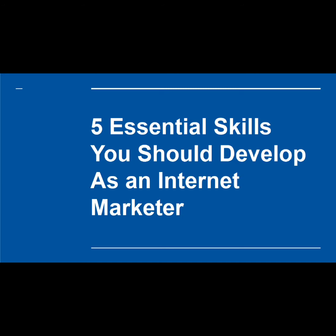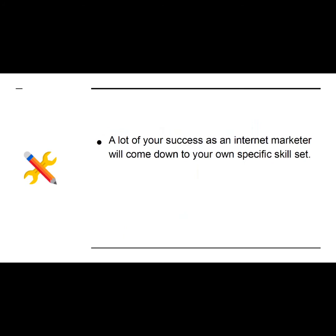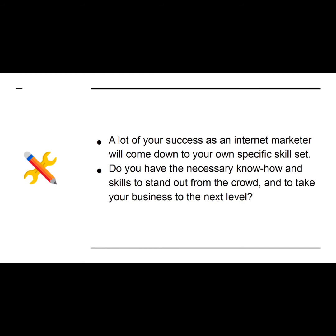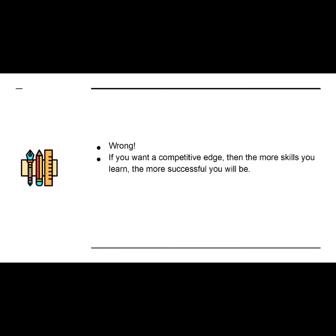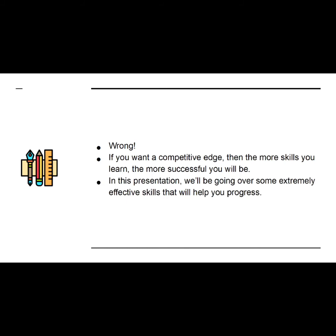5 essential skills you should develop as an internet marketer. A lot of your success as an internet marketer will come down to your own specific skill set. Do you have the necessary know-how and skills to stand out from the crowd and to take your business to the next level? The problem is that a lot of internet marketers are happy to rest on their laurels. They know how to write blog posts and they can use social media. That's enough, right? Wrong. If you want a competitive edge, then the more skills you learn, the more successful you will be. In this presentation, we'll be going over some extremely effective skills that will help you progress.